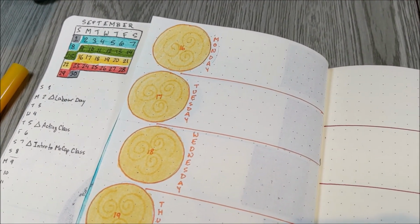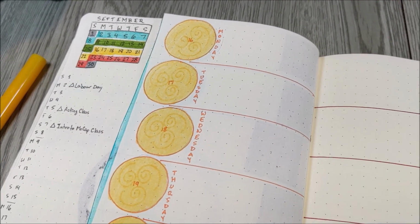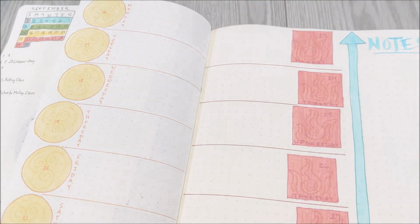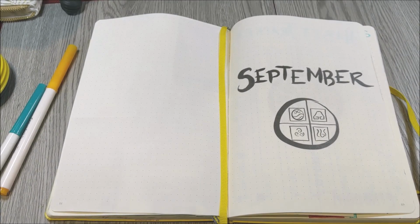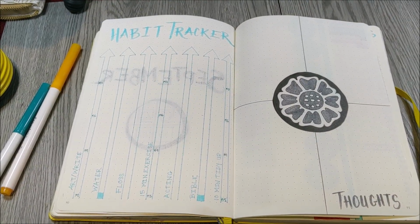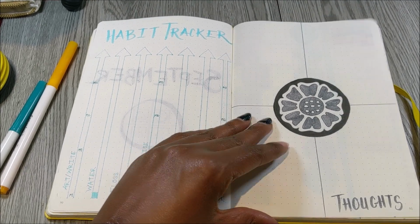I hope that it helped you, inspired you to maybe think of what you want to design for your own bullet journal for the month. Just let me know in the comments what you want to see next. If there's another movie that you're interested in seeing a design for, I'd be happy to do one for you.